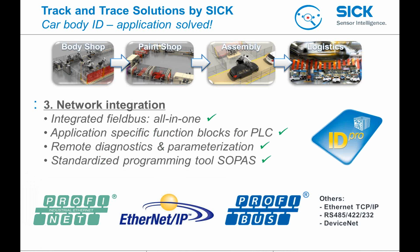The next important topic is the network integration. We normally have on customer sites central or decentralized systems. But mostly we have a PLC environment with the common feedback interfaces. Therefore, SICK has the need for all Auto ID components, that could be barcode, 2D or RFID, to address the common interfaces with one platform. We call this the ID Pro platform. The RFID 630 therefore has an integrated Ethernet interface like TCP/IP or Profinet I/O or Ethernet IP.